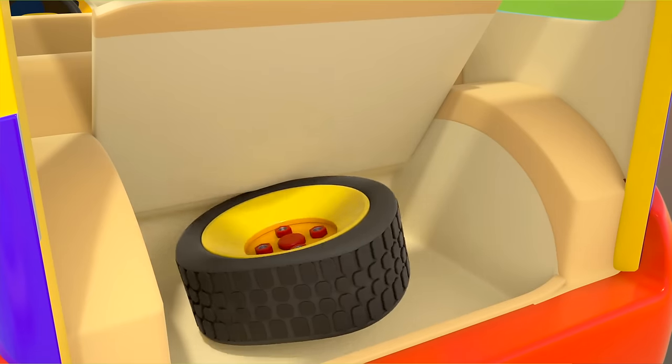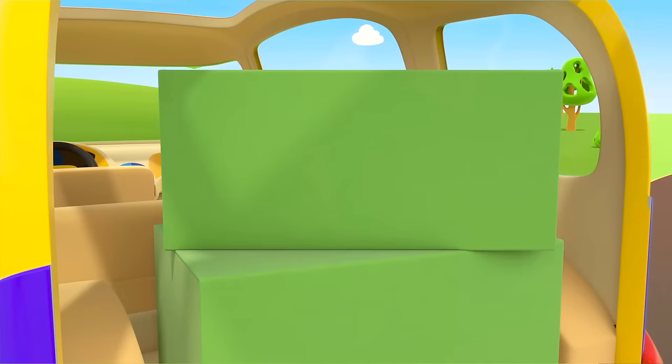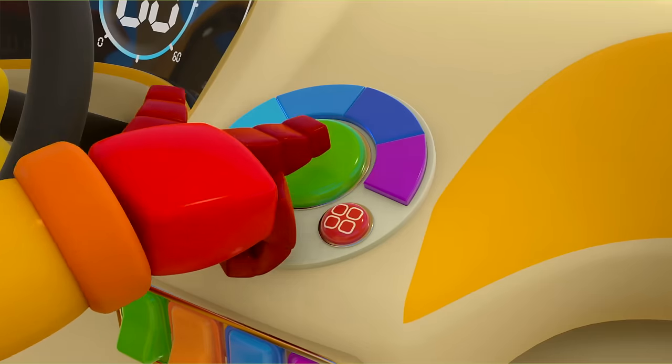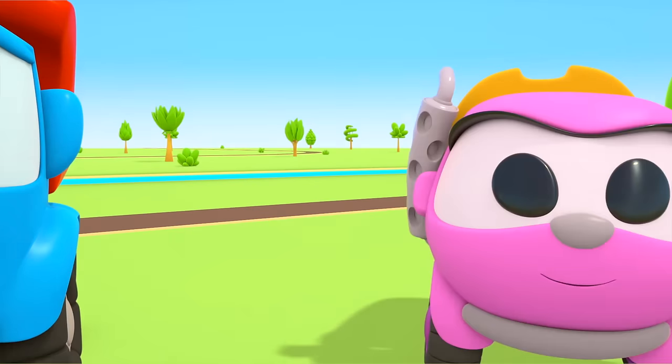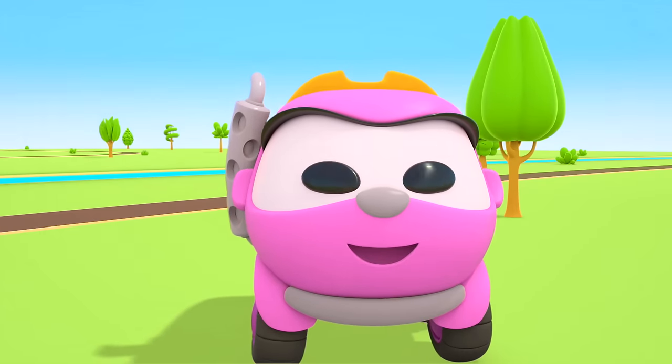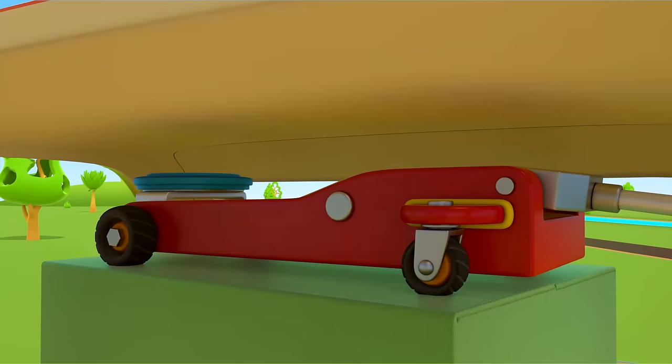The flat tire's in the trunk. The boxes are in place. The robots are ready to be on their way. Thank you, friends. No worries. Don't forget the jack. They've also put the jack in the trunk.